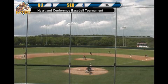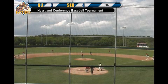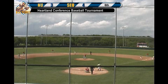0-1 the count. So here's the pitch, off speed and falls in there. Strike 2. So the Jets are now 1 out, 1 strike away from getting out of this predicament. Strike 3 right here.